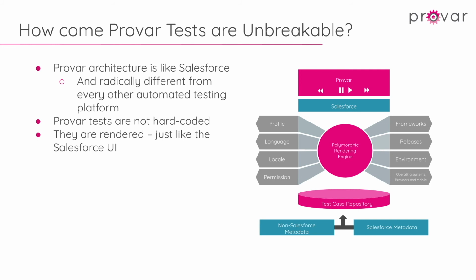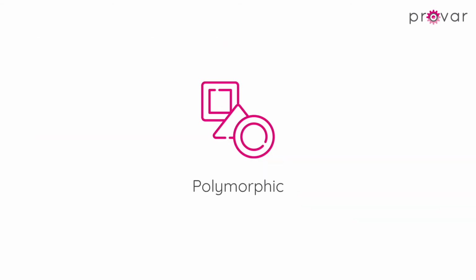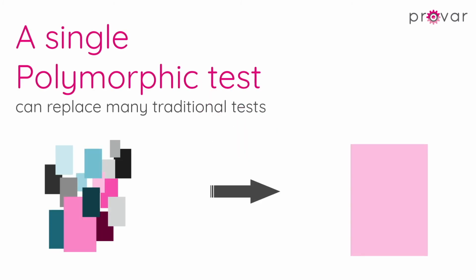But that's not all. The technology behind Provar's unbreakable test unleashes the power of Salesforce into the world of automated testing. Polymorphic. The polymorphic rendering engine lets Provar create polymorphic tests, meaning that a single test can run without modification in many contexts. A single Provar test can replace dozens or hundreds of traditional tests.